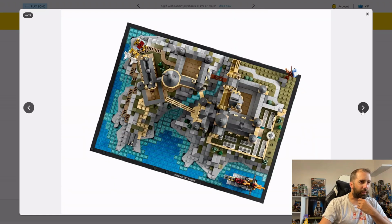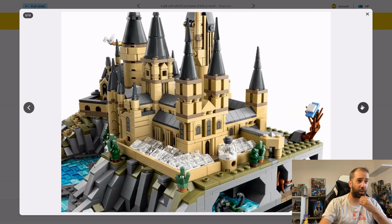Yeah. So quite like it from above. It's quite an interesting angle. Probably not an angle you would ever display it at, but it's quite interesting to see it. I do like the water running around the side of it, so you get a little sense of the scale of what it is. I'm not sure what the dimensions of this set are going to be, so it'd be interesting to see just what the actual size of it is. But I do quite like it.